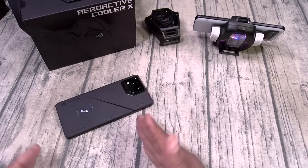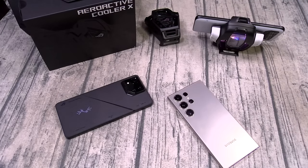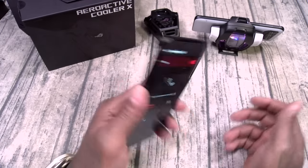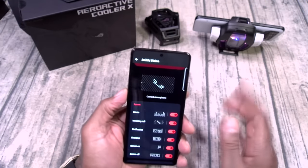This is what I like. This is innovation. This is innovation. Imagine this on the back of a Galaxy. I mean, come on, man. I might end up keeping this phone. All right, because this alone, this is a conversation starter. Even though I ain't got nobody to talk to, but you never know.